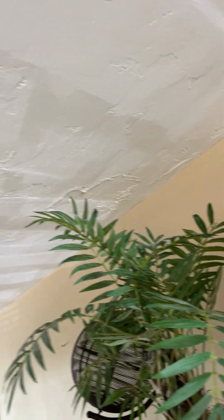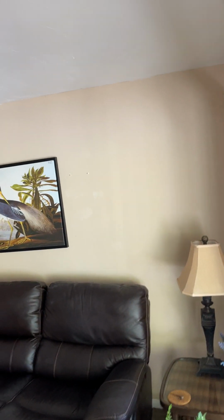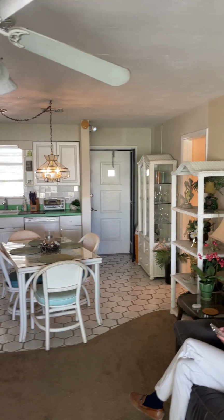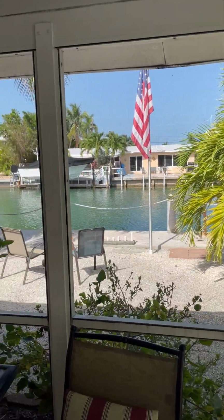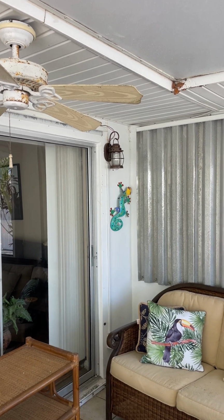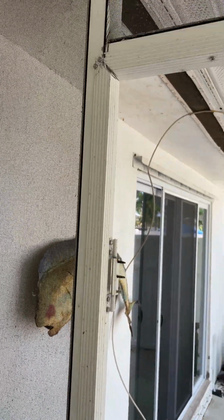Looks like some overflow from the air handler at some point. So it's a very typical plan for these two-bedroom units. Again, the screen enclosure needs some repair work. Looks like it was never repaired after Irma.